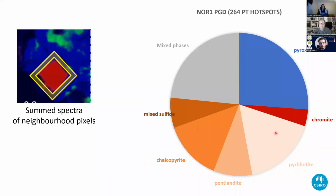So we scanned a whole bunch of samples, looked for anything that was a platinum hotspot, and then using GeoPIXE, we can sum the spectra of the neighborhood pixels around each of these hotspots, which lets us know what phase the platinum group minerals are sitting next to. So we're going to do this to find out what these platinum group minerals are associated with in these samples.